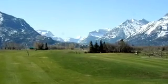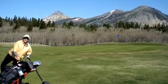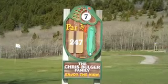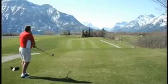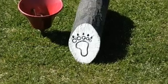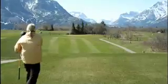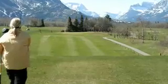Now, what you also need to know about this golf course is that it's got to be one of the best values I've ever played. This course is $40. The back nine is actually a fantastic test of golf, as it actually surrounds the front nine. And from the photographs, is there a more beautiful place to play golf?